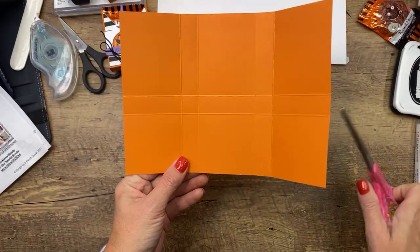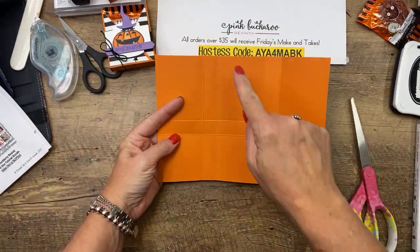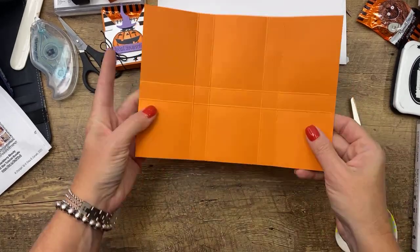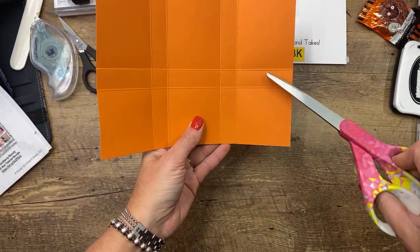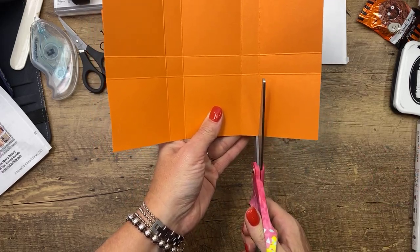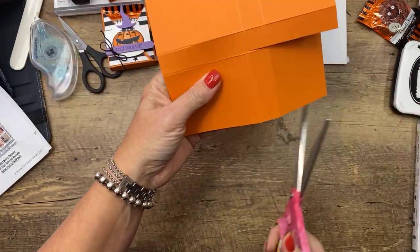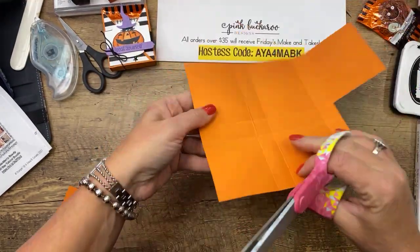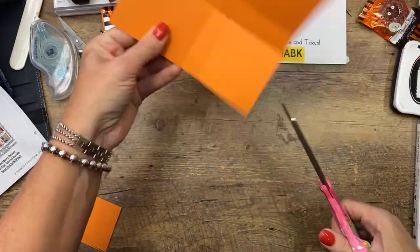Okay, so here's what your piece looks like. When you first glance, it looks like these sections are the same, but they're not. This one is shorter. So down here on this shorter section, we are going to cut off, I have to think about what I'm doing, we're going to cut off these two, okay? So completely cut those off. I cannot cut a straight line to save my life lately. All right, cut those off. And then do the same thing over here. Okay.